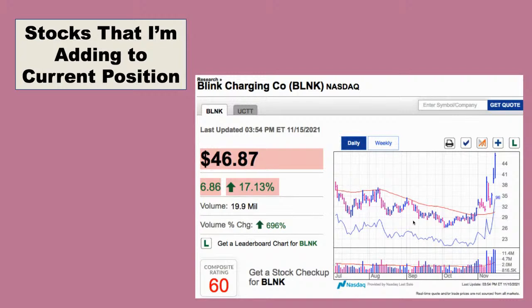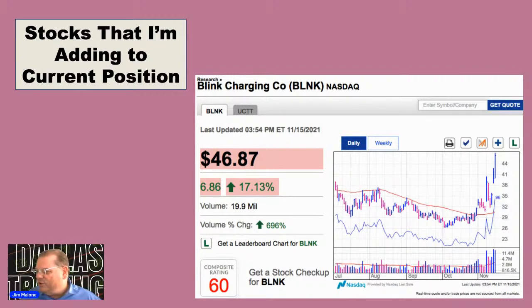I did add to my position in Blink Charging, which I don't know if you're familiar with this one or not, but this is a network of EV chargers all over the United States. It's not the biggest in the area, but it just moved very, very nicely. I do believe I was buying this on Friday, and I did add to the position today. Its volume is up tremendously, 696%, which is incredible. And also the price is up $6.86, which is kind of amazing considering essentially it's a $40 stock.